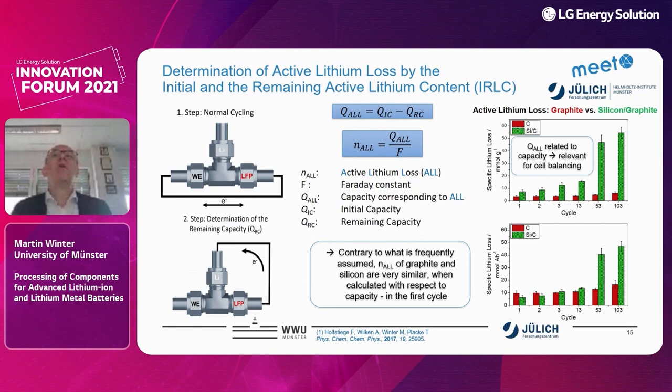This is always interesting because we are looking at our capacities in ampere hour per gram, for example, or also our energies in watt hour per gram. But what is more meaningful in a full cell is the specific lithium loss in millimole per ampere hour. So the lithium loss normalized to the capacity, because at the end, in this full cell, you're not balancing the capacities by a kilogram of material, you're balancing the capacities by ampere hour of material.